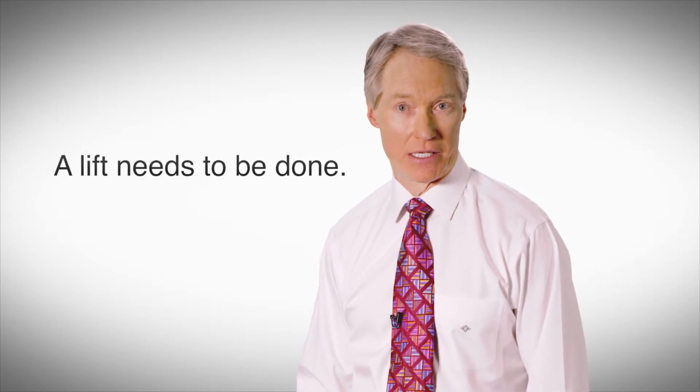Cheek fat drops into the jowl area, and people lose fat in their cheeks. Drooping fat can only be lifted via a surgical cheek lift or facelift. This takes the drooping fat and adds it back to the cheeks, correcting the problems of lost fat and drooping fat at the same time. If drooping fat is a major problem, a lift needs to be done.